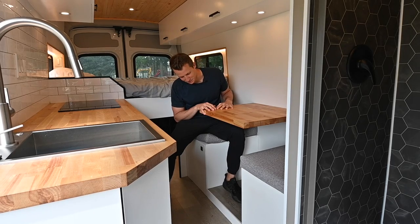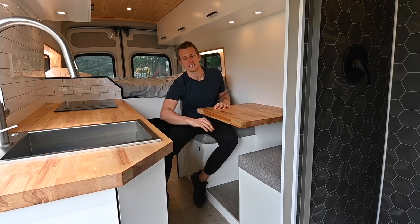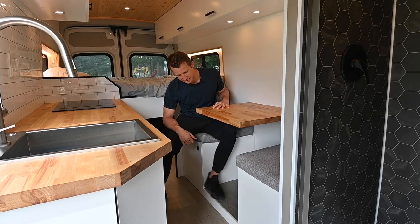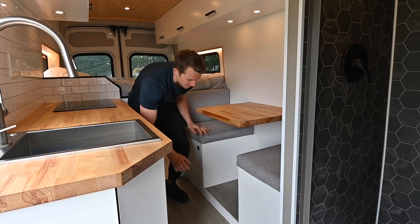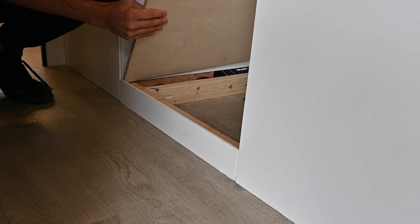Underneath the dinette here, we do have kind of a hidden storage because it's elevated for running cables and different things through, so you can access all that. This time we added just a little removable panel that you can access this area beneath and maybe have some hidden storage if you want.